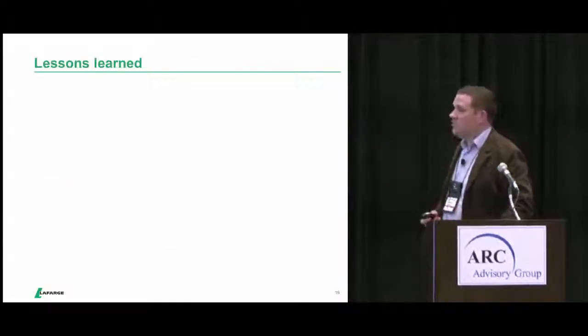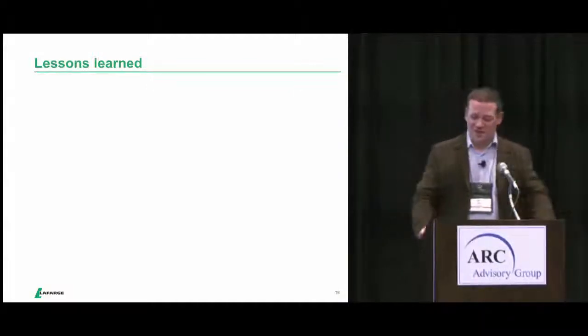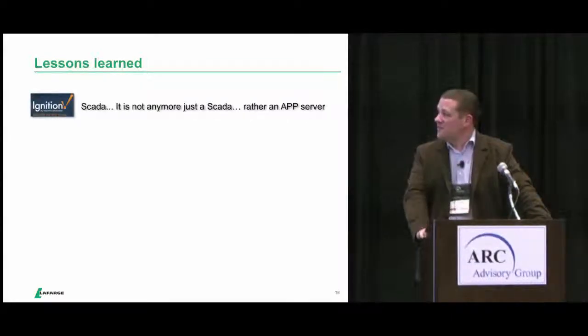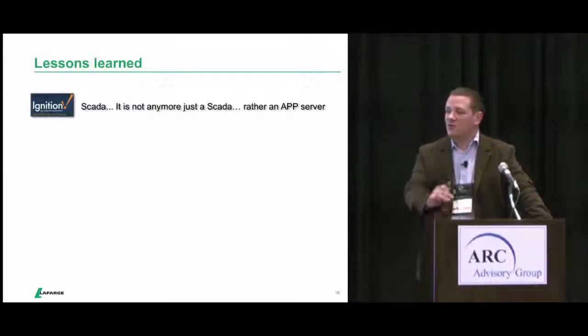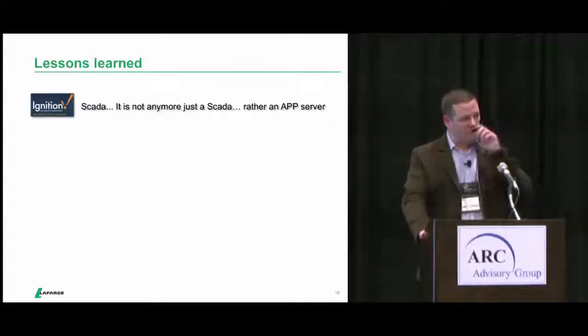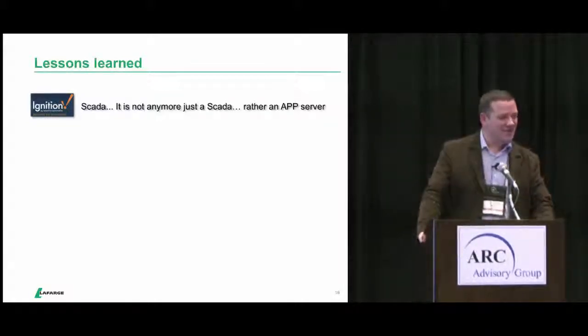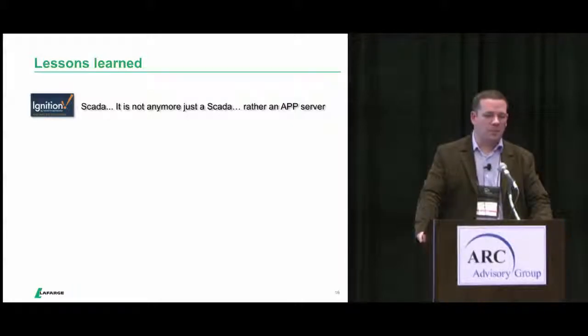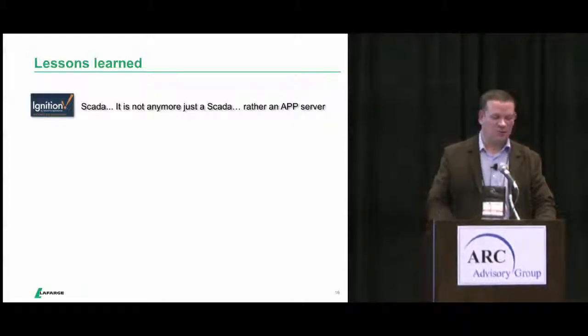And in between, we have a few lessons learned. So first, SCADA, it's not anymore just a SCADA, it's an app server. I don't know who has been at the session this morning with this excellent presentation from General Electric. What they described for the future is very much aligned to what we are doing here. There was also this excellent presentation with ExxonMobil that is also describing this. So here, it's just working. It's a demonstration.